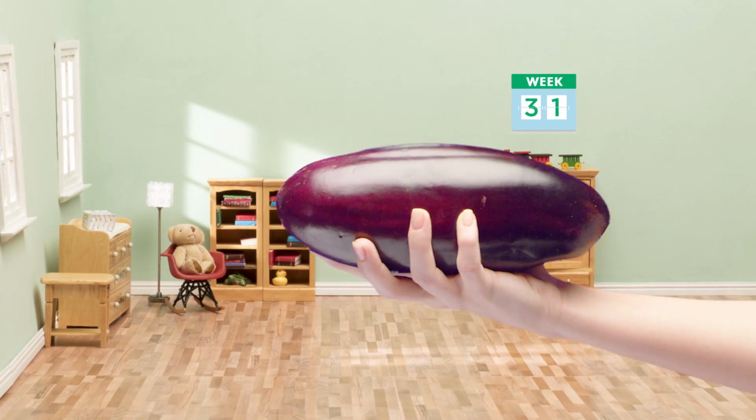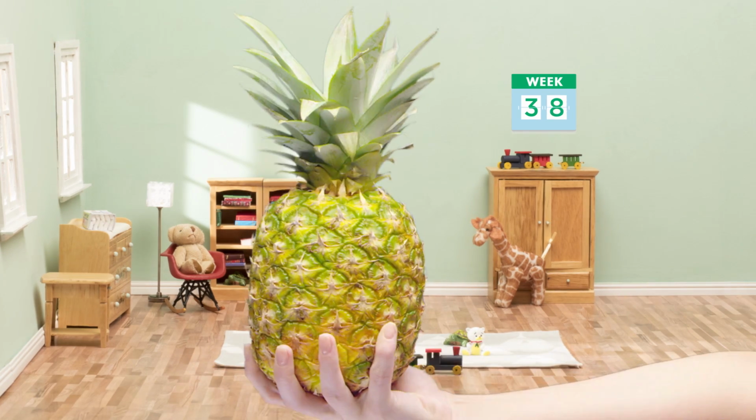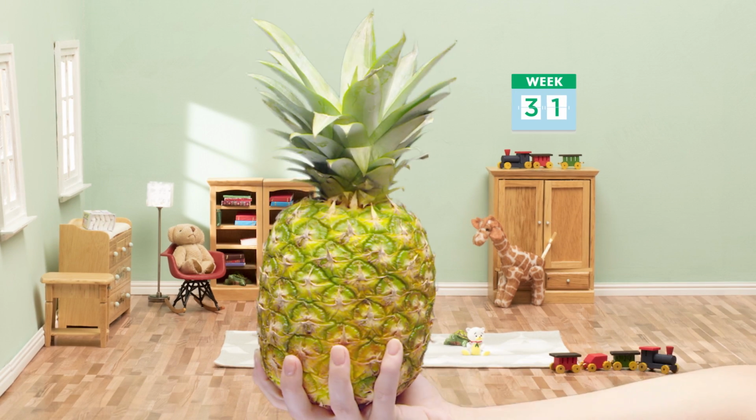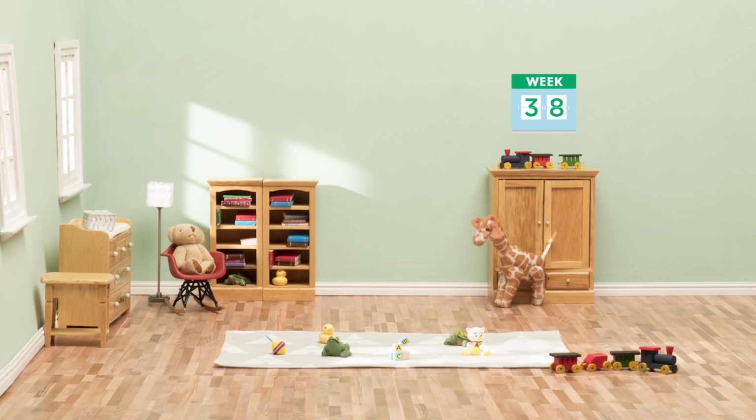As your pregnancy winds down, it's time to make sure your baby is preparing for her big debut. Your baby is the size of a pineapple, and her taste buds are developed. She may even acquire a preference for the foods you eat, which she sometimes samples.